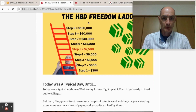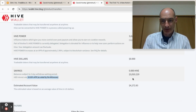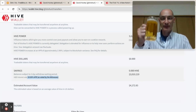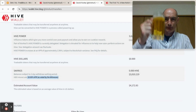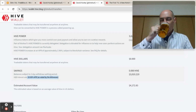Let me show you. Wallet. So we come down, Hive dollars, 0 savings at 20% per annum as voted by the witnesses. I now have $3,010. I hit that on Wednesday evening. Today is Thursday, so that was yesterday evening. And that is why I am celebrating today. Cheers, my friends, to the third step of the Hive-Backed Dollar Ladder to Freedom.